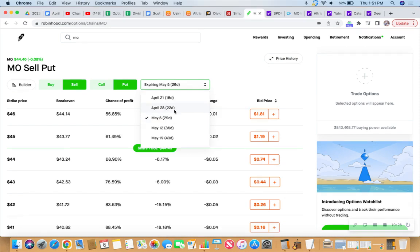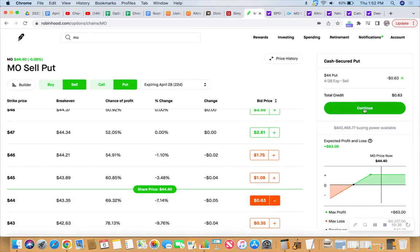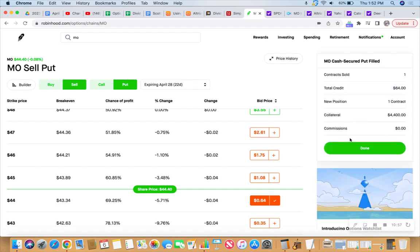So let's go to the 22-day trade. That's April 28th. Let's click through the 44 and let's just put one on for fun. Well, can we get another dollar? We could at least get another dollar, maybe two. We'll go for the 64. Let's try it out here on $4,400 collateral, and then we'll redo the math.